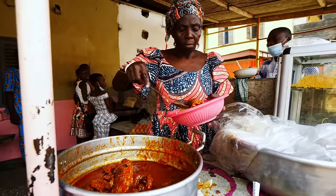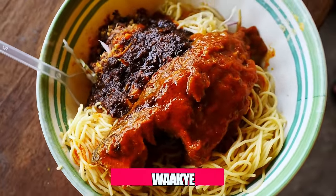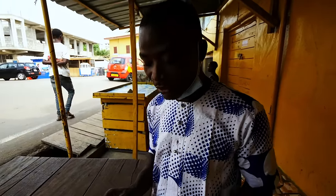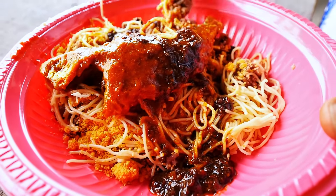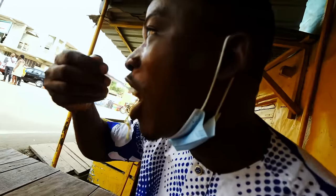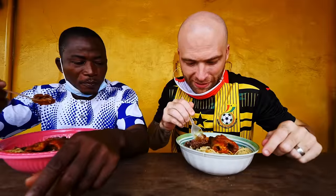So this morning we are having wache. Wache is rice with beans, and we take it with stew. You can add macaroni and garri, fish or meat. It's a common breakfast in Ghana as well. From the coast, from the south to the north, wache is popular. All right, bro, let's do this.